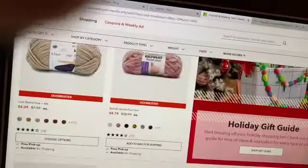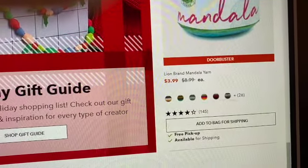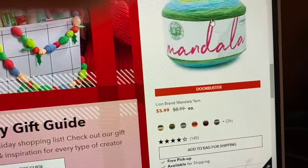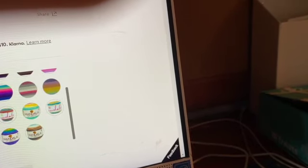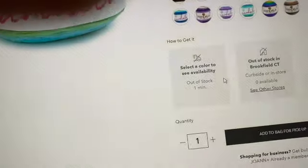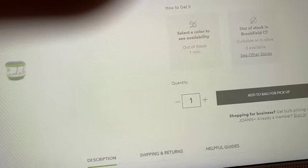Heartland, yep, nothing back. Mandala. Mandalas are $3.99, but I have a feeling, yep, it's available for shipping too. So let's see what colors are available. That's a great price. So you have to pick a color first. I hate when they do that. Let's see. Out of stock. Just gotta click on a few.